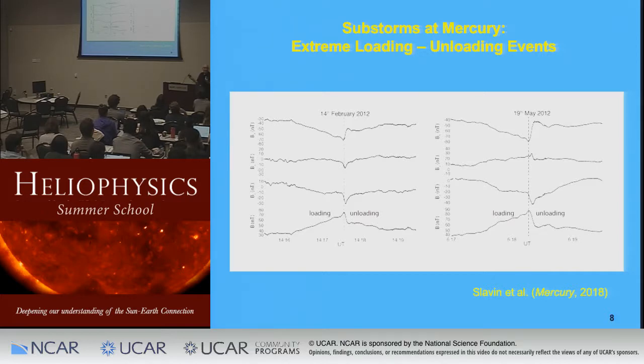Only thing is, when it happens in the tail, there's a different set of consequences to it than what occurs when it operates at the day side. Now at Earth, I think if you look at this profile in B magnitude, these are both passes through the lobes of Mercury's magnetic tail. And if you look down here, you see this is the growth phase. This would normally be about 30 minutes or so at the Earth.